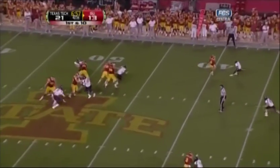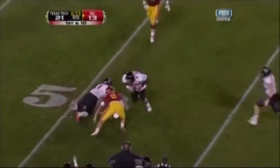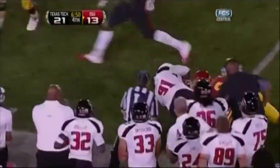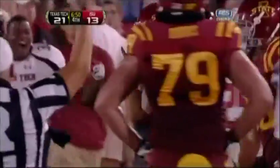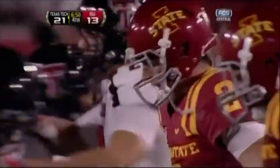Jantz felt the pressure. I thought he had more time. He lost the football. No. It's on the carpet. Texas Tech has it. Big number 91, Kerry Hyder, comes up with the football, and Jantz has to feel terrible for that one.